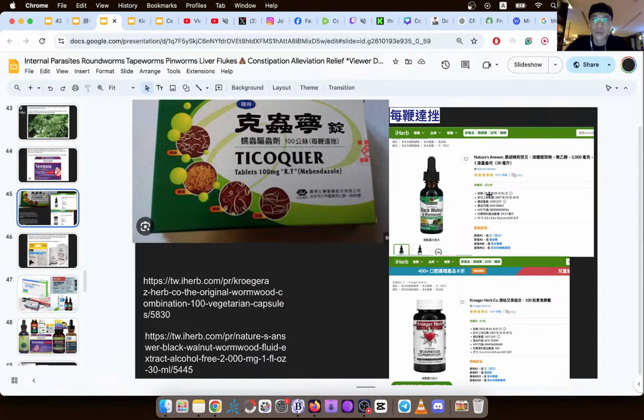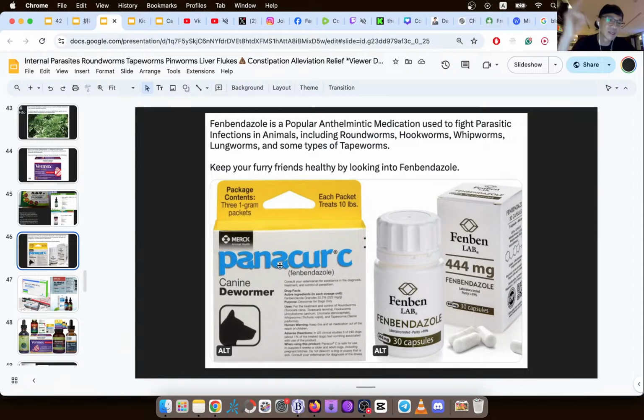Different herbal tinctures, black walnut and wormwood combination. This is also methimazole, you can get in Asia. For your pets, you've got to find something such as Panacur C. So you've got to work with your vets, and also different products you can get for your cats, because both cats and dogs have so many parasites.